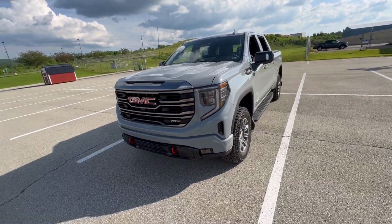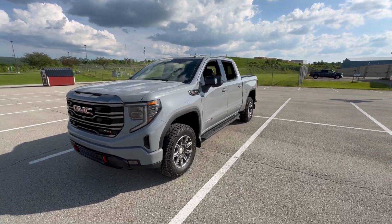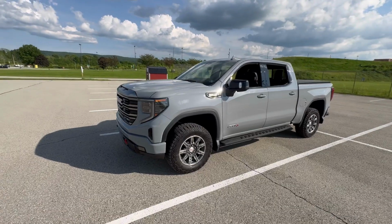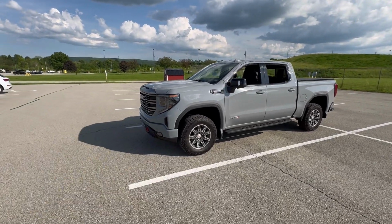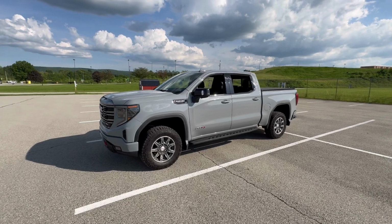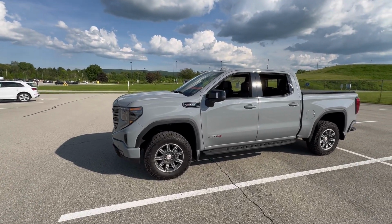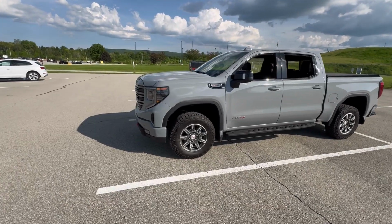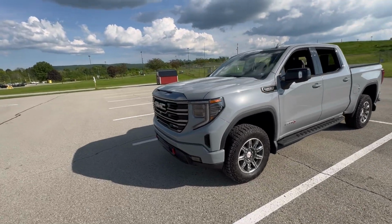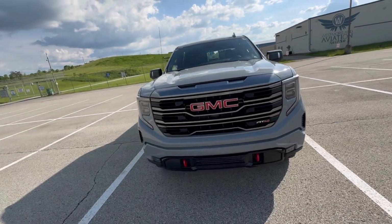The Silverado, I was thinking about getting an RST, but man, the Silverados are kind of ugly, if I'm being honest. Granted, it's the same platform, but the body style on the GMC looks way better. And I wanted the 2-inch lift because I don't take it in the woods that often, but when I do take it in the woods, that helps, and I like the more aggressive stance that it has.